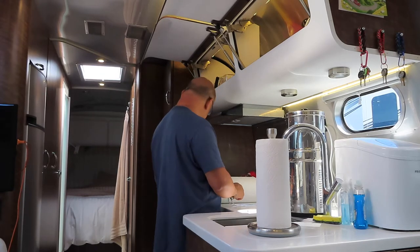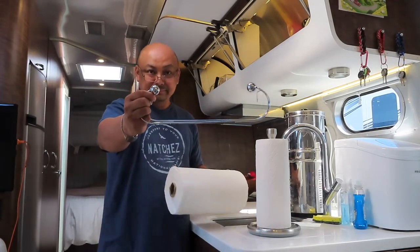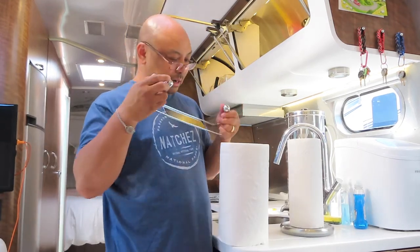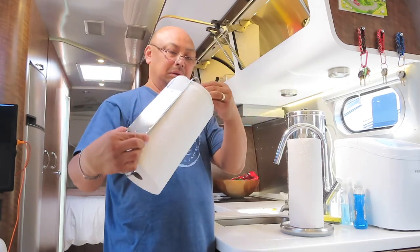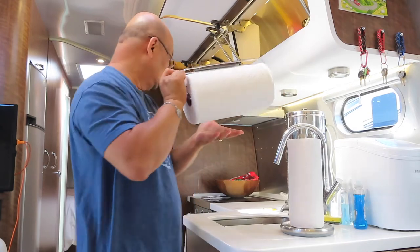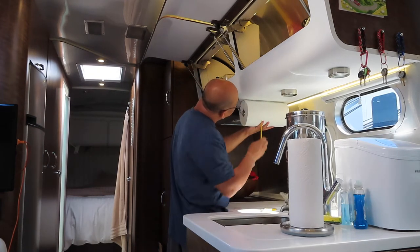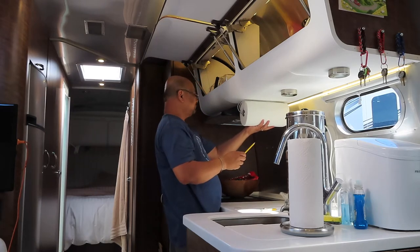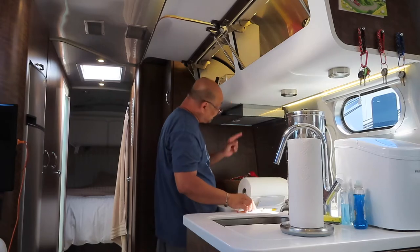So how does this work? Okay, this is what it looks like. I got it from Amazon. You just put the paper towel through it. Oh, okay, so I guess that's how it looks. Okay, let's see. To make sure that line is the same.